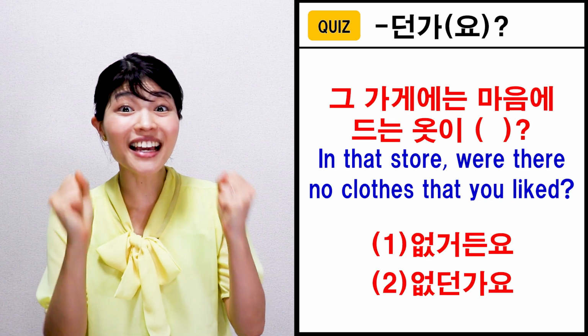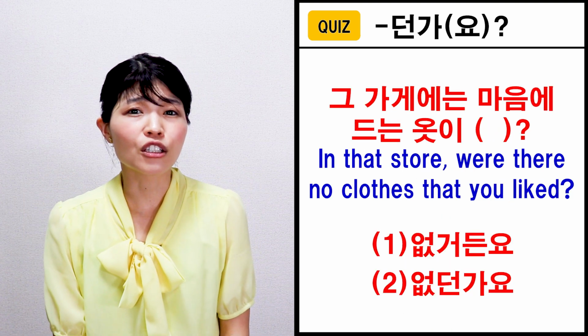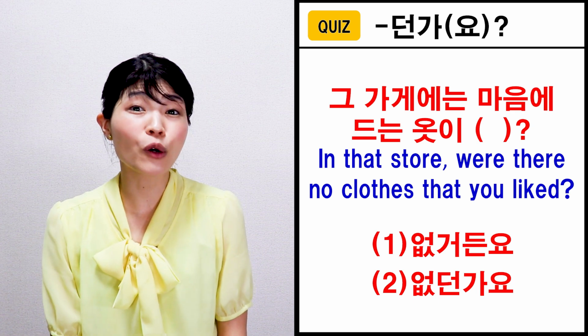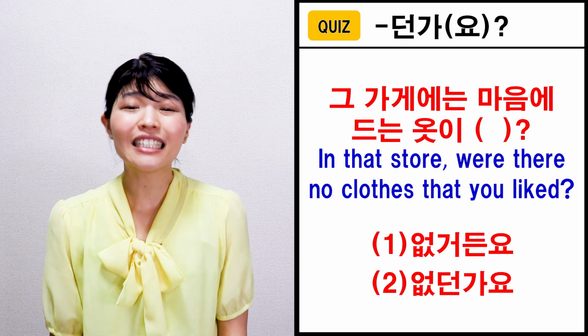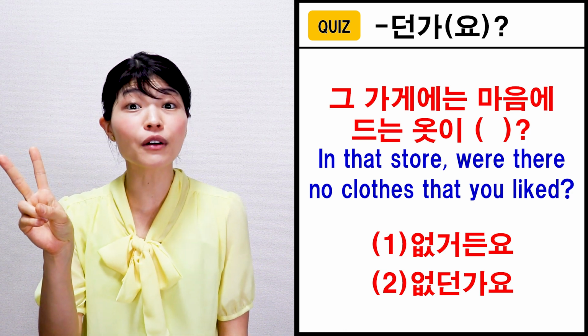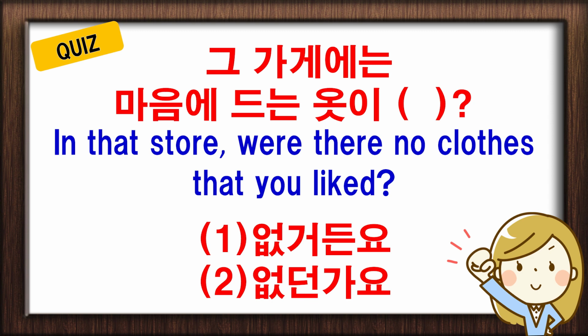Now, let's try the next quiz. 그 가게에는 마음에 드는 옷이... in a store where there are no clothes that you liked? Number 1, 없거든요. Number 2, 없던가요?